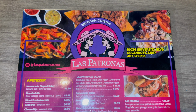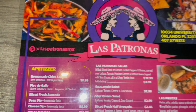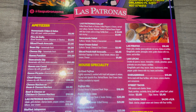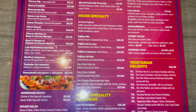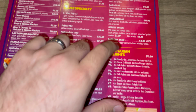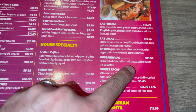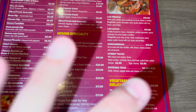I'm looking over the menu. I'm gonna go ahead and show you guys in a second, but there's a lot of good items. All right, guys, you gotta check this out. So this right here is the menu. Funny how appetizer, but anyway, they have a whole bunch of different items. We ordered one of each on the tacos. I'm gonna show you guys exactly once they come out, the dollar tacos. I did order quesadillas, which is what I was telling you guys about. It's birria meat with flour tortillas, cheese, onion, cilantro, and consomme. Can't wait to try that.